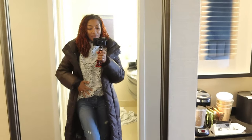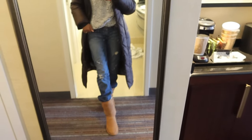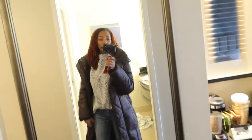Finally all dressed, I have on my sweater, some boots, some jeans, and a coat so I won't be cold.